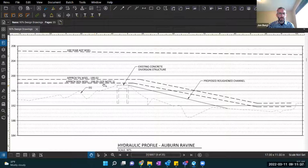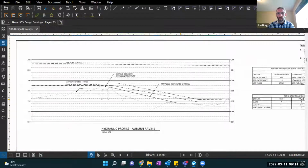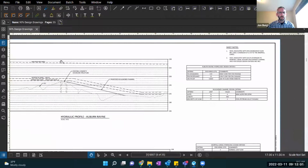This drawing is still being updated as we finish off our hydraulic modeling. Then this shows the different discharges, again the 5% exceedance and 95% exceedance. And then, as we've talked about before if you've been following along, this really large 100-year FEMA flow of 15,000 CFS, which puts that line way up high on the profile.